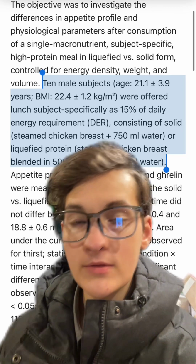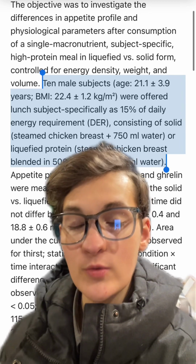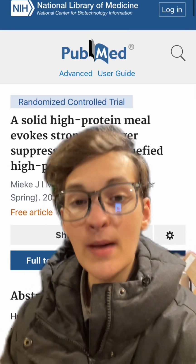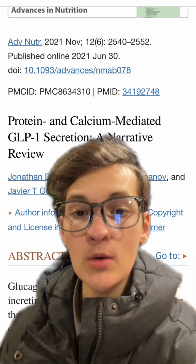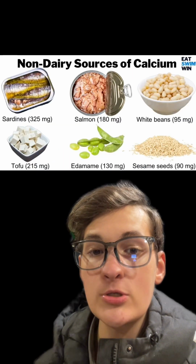water. The same food, except one was blended into a shake and one was a chicken breast with a side of water. And they demonstrated the solid food meal had a greater suppression of appetite. Therefore, we may be better off eating a whole food protein. Additionally, we know that mixing protein and calcium increases GLP-1 more than protein or calcium alone. And these are some high calcium protein sources.